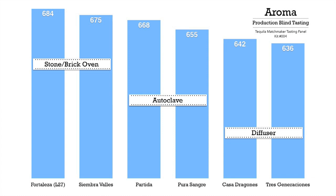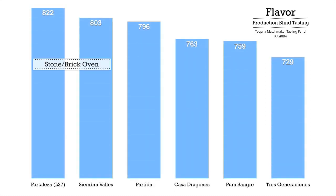Based on this, we can already see where this is going. The first two products are made using a brick oven. The middle two are autoclave products. The lowest scoring products were the ones made with a diffuser. When it comes to flavor, things changed slightly among the samples. Both of the brick oven products still received the most points, but Casa Dragones, which is made with a diffuser, slightly edged out Pura Sangre, which is made in an autoclave.